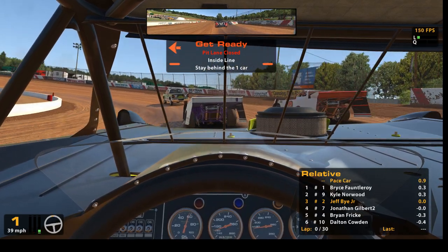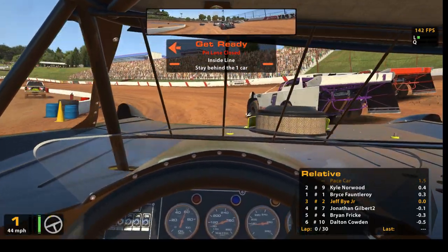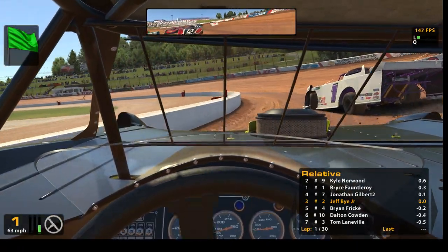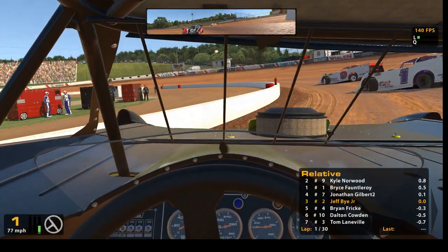Get ready. Hit the start. The pace car is in. Green, green, green. Went a little early. I think the second place car went a little early too. Got one outside. You're clear high. Clear high. Outside. All clear.